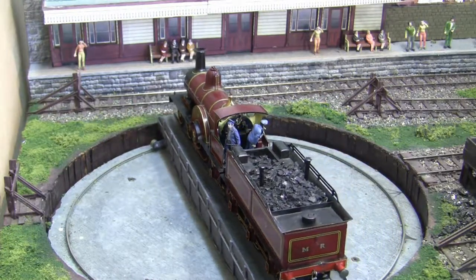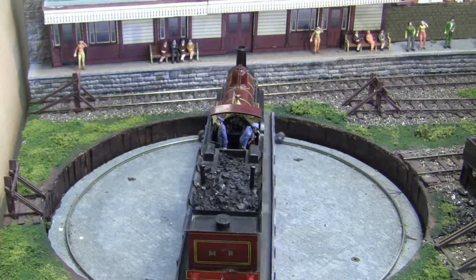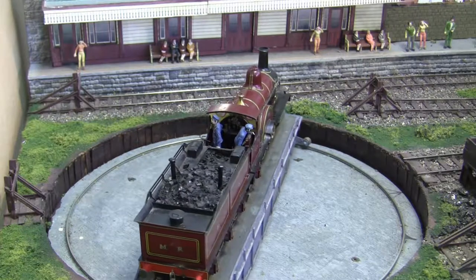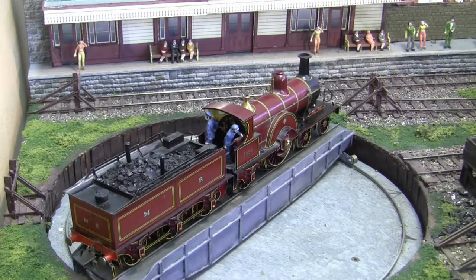The model is fully compensated throughout on split polarity chassis, with the motor in the tender, so that full inside working motion and valve gear can be included.